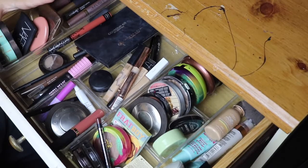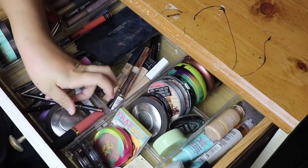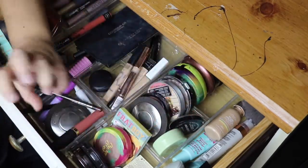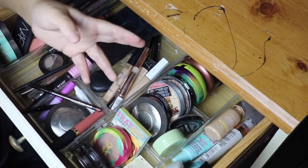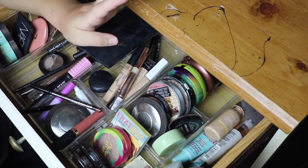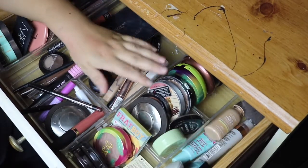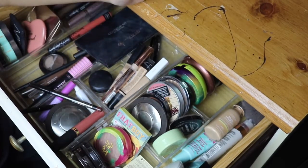So next we'll quickly go through my everyday makeup drawer. I'm not going to get rid of too much in here, but I do have some stuff that isn't like everyday makeup, but it's stored in here because I'm running out of room for things. So anything on this side I'm going to keep. That's everyday makeup drawer. I'm still using those products. This stuff is just random overflow of stuff.